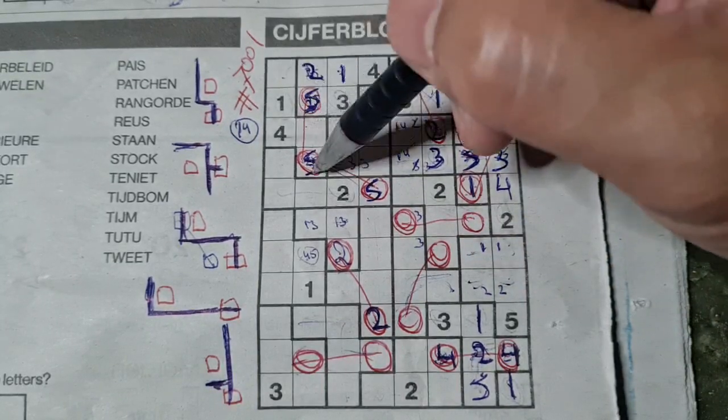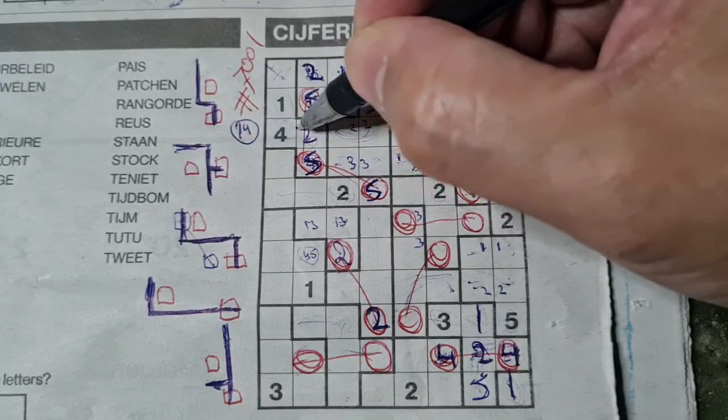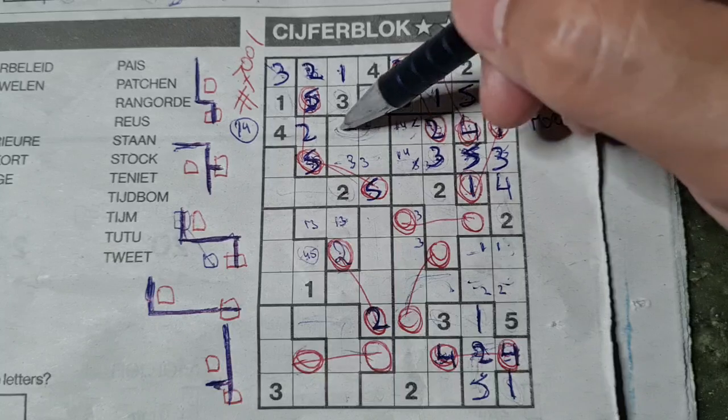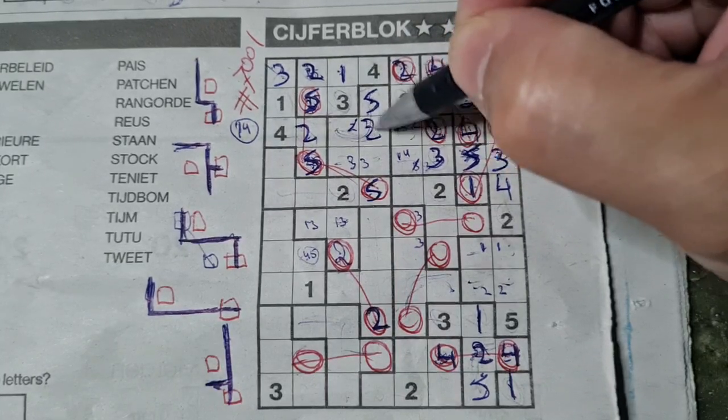2 numbers left in this area for numbers 2 and 3. We have a 2 there. No 2 there. 2 should be here. 3 goes there. I marked those 2 boxes earlier with 2. We have a 2 there. So no 2 there. 2 should be here.